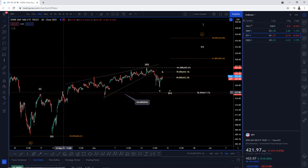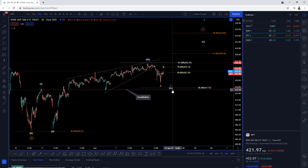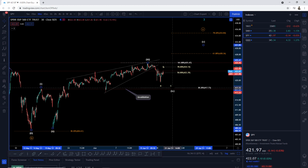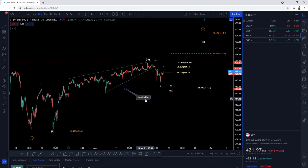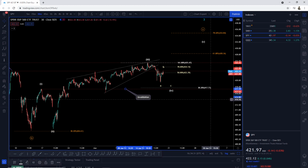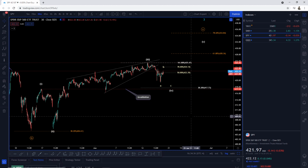Why do I say that, guys? Because that would be near the origin or the extreme of wave 1. As you guys know, in the Elliott wave guidelines, wave 4 cannot surpass the origin of wave 1 unless it's in a triangle, at which point there could be overlap. Overlap is acceptable in triangles like you saw here in this triangle, but not in any other circumstance. So in this case, wave 4 cannot go beyond the territory of wave 1. So that'll be 417, which I have here as invalidation. There are 2 downside targets that I have, 417.73 and support at 417.33.